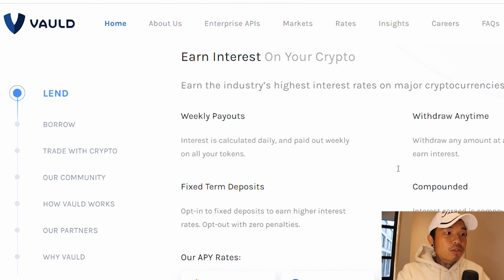All you have to do is transfer your crypto onto Vauld and get the best percentages of yield. Also, you can get some AIPs, I'll explain about that later, and you will also have a lot of investors in this trading platform. A lot of partnerships will happen. Anyway, let's take a look right here at how you can earn interest on your cryptocurrency.